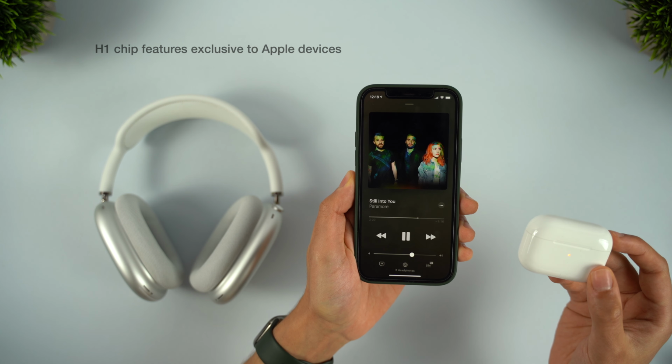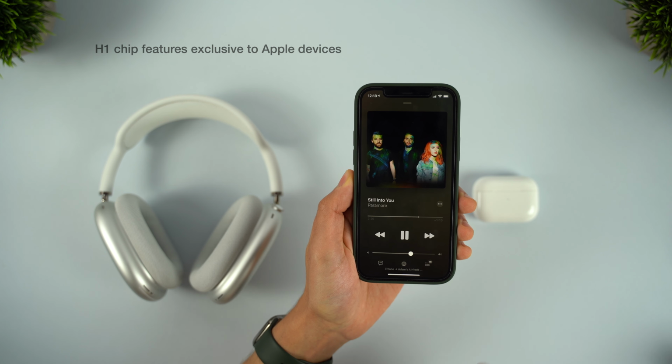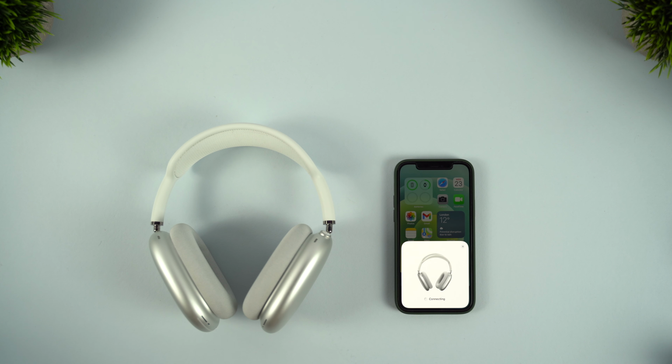Nearly all of these smart features are exclusive to Apple devices, and you'll only be able to take full advantage of them if you're invested in the Apple ecosystem. For Android users, there's almost no good reason to buy them. The Apple exclusivity affects the wireless performance too, and the Bluetooth range for your Apple devices is fantastic, though still very good on Android too.